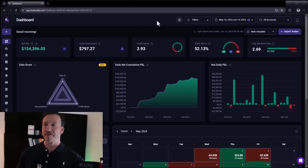Again, I just want to preface this. This is one account that I trade. It is not all the accounts that I trade, and it's also what I consider, with the day trading and everything, a pretty darn aggressive account in the way that it's managed. Let me show you this one trade and then we'll dig into the pieces of it.